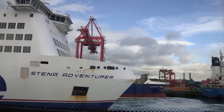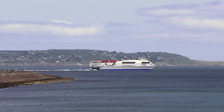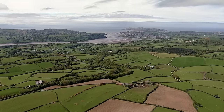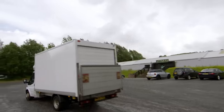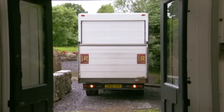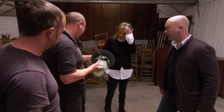It's time for Drew and T to bid farewell to Ireland. So it's back on the ferry for the trip home to Conwy. Ireland was just what I hoped for. We met some fantastic people and we got some wonderful stock.